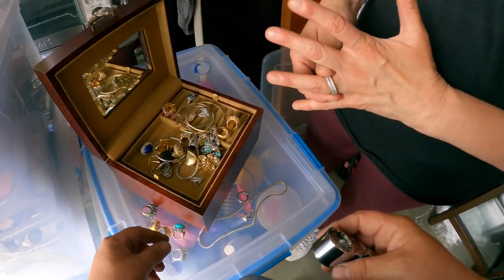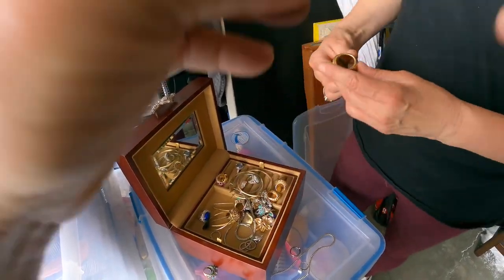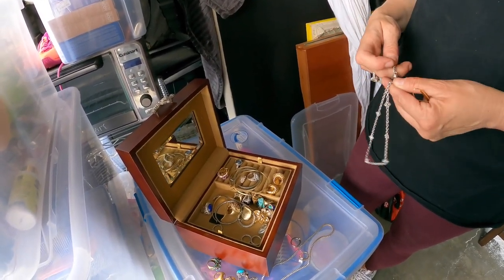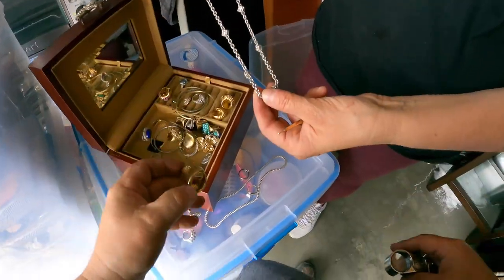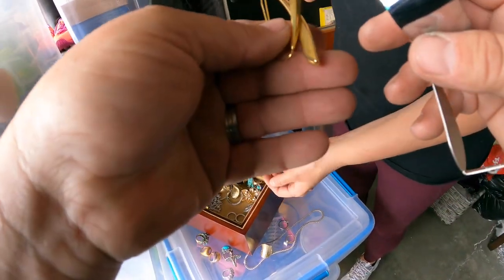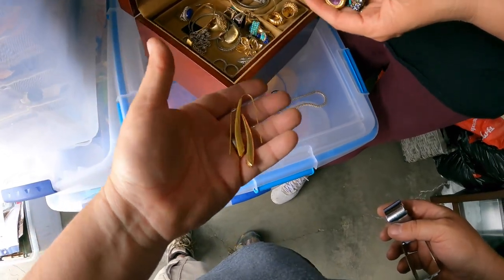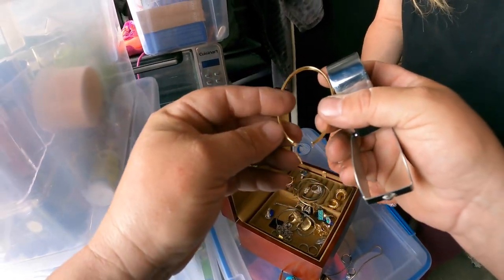Look. I want to see if it's got gold. 925 right here, silver. What about this one? This is costume. High-end costume though, honey. This stuff's beautiful. This is like David Yurman. I don't know what that is, but look, it's plated. Now those look gold. 750. That's gold. I think it's 18K. Oh my gosh, honey. I think that's 18K right there. Oh my gosh, I'm freaking out. Are you freaking out? Yeah.